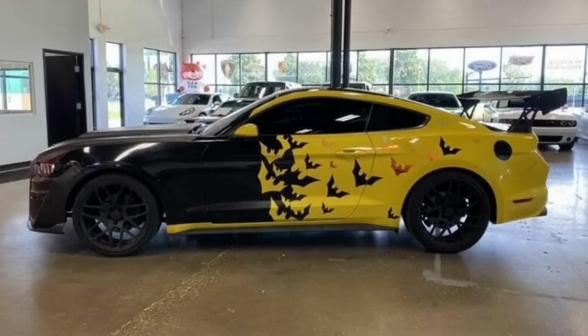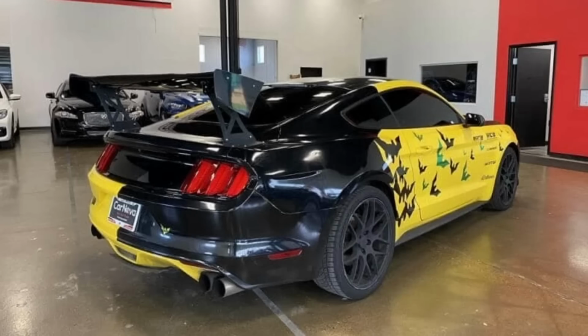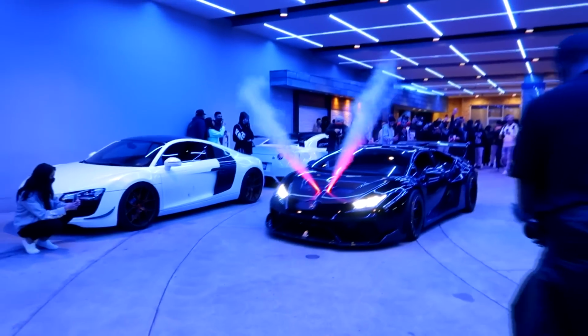Nobody's going to buy this. Not for that price. You got to let this thing go for like 15 grand to get it off your lot, because nobody's going to buy it looking like this. And if they do, send me an email, because I will be impressed. Wow, that is disappointing.